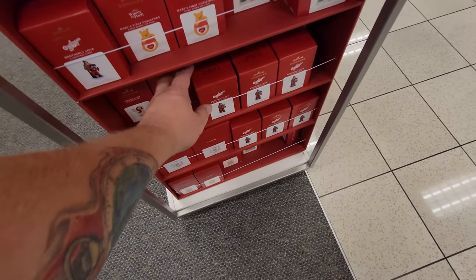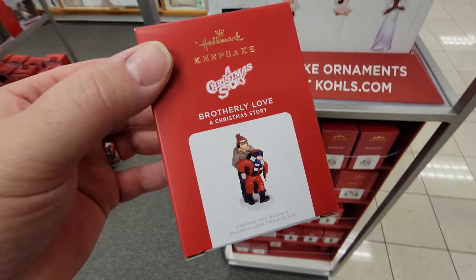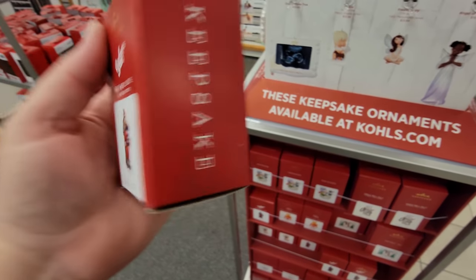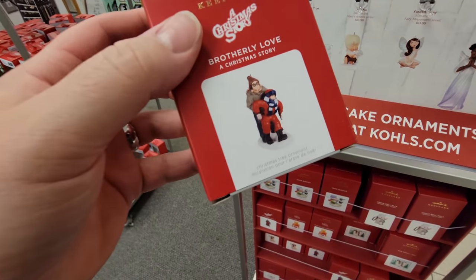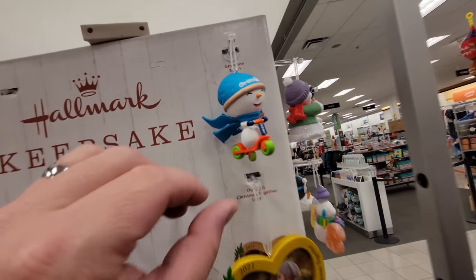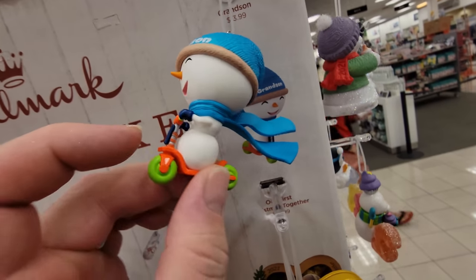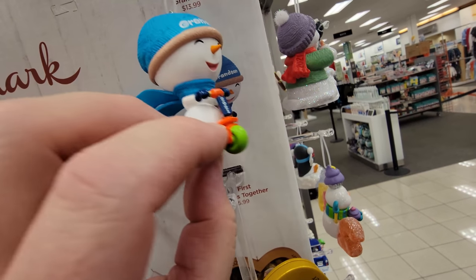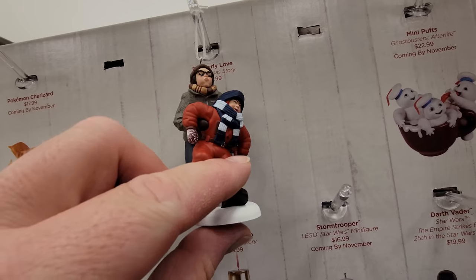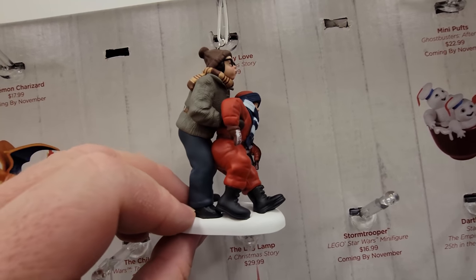And look what I just discovered down here, guys. Holy crap, this is awesome. A Christmas Story Brotherly Love. It's Ralphie and his little brother when he picked him up off the ground when he was like, I can't get up. Oh my gosh, look at this one. It's a little snow boy. It's for a grandson. It's a snow boy on a scooter. That is hilarious. Oh, here's the one we were just looking at. Ralphie and Randy. And Randy's in his snowsuit.